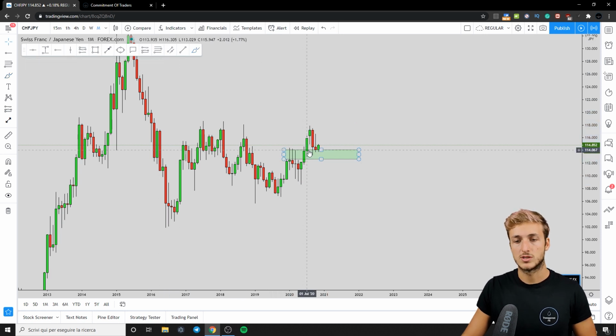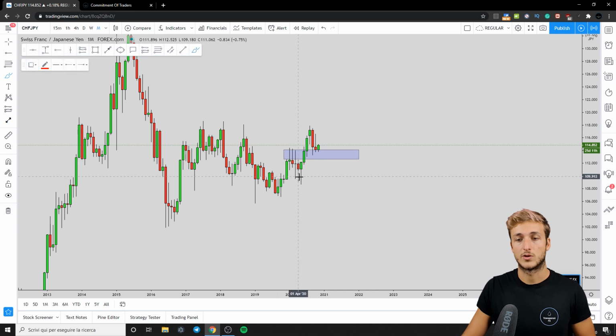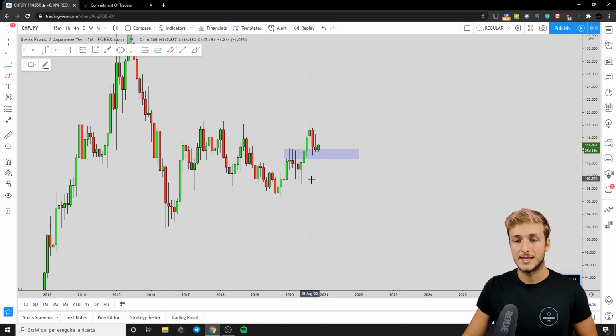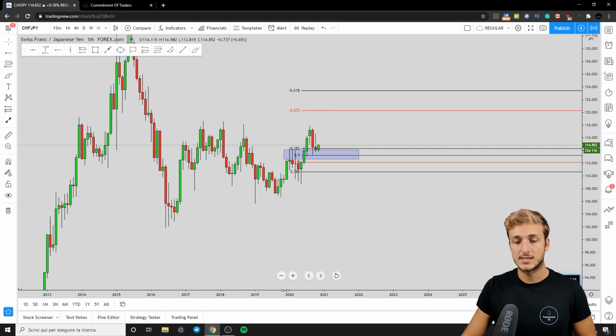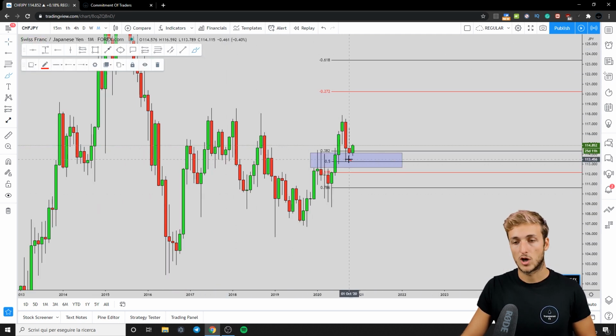What we can also see in this type of situation, so in a situation after which you have an impulse, is that if you want to measure the correction, what you actually have to do is take your Fibonacci from the low to the high of the impulse. And what we can see is that the market retraced exactly to the 50% of the Fibonacci taken on the impulse, after which the market started the rejection to the upside, which we are also seeing in this current month.